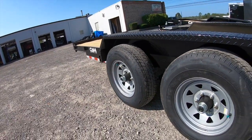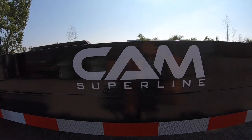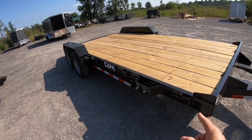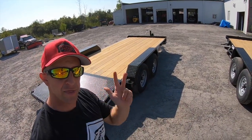Gotta move one of your rides? Number 4 on the list is the 2022 CamSuperline open car hauler. You're looking at diamond-plated fenders, a spare tire mount, D-ring tie-downs, stake pockets, LED lighting all along the back. And this trailer carries a 3-year warranty.